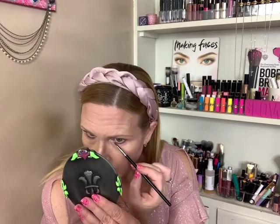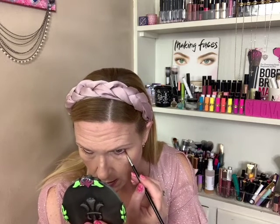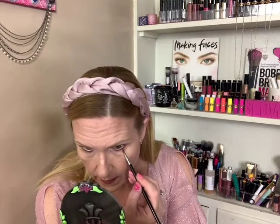Then I'm going to go back into that pink shade, which was called True Love, and we're going to blend that out, because I still want to see that pink shade a little bit. But this shade is pretty. It's a glittery, almost black, but it's more purple really, and it's got little glitters in it.